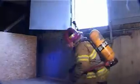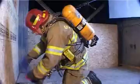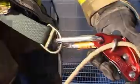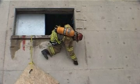The hook allows the escape line to be rapidly anchored in multiple ways, such as being hooked on a windowsill or radiator or tied off around a forcible entry tool. The system allows rapid and easy horizontal movement when necessary, allowing the firefighter to quickly move towards the exit after placing the anchor. Once the exit point is reached, the firefighter can quickly escape the building and descend.